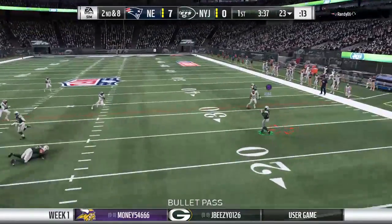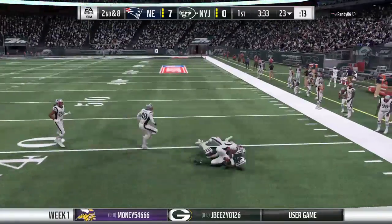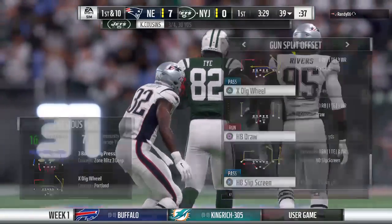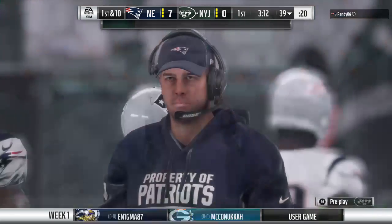Second down, Cousins fights through it. Hits his target, the tight end, Will Tye. And he gets this one just shy of the 40. They'll mark him down at the 39. It'll be a pickup of 16 and a Jet first down.